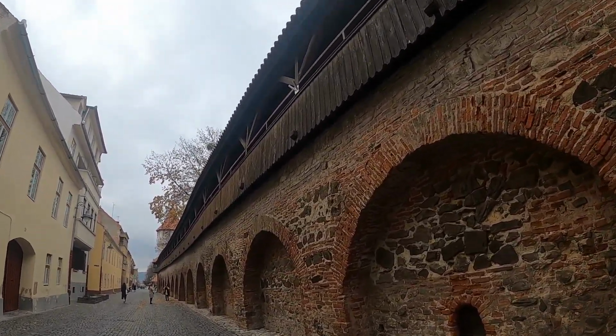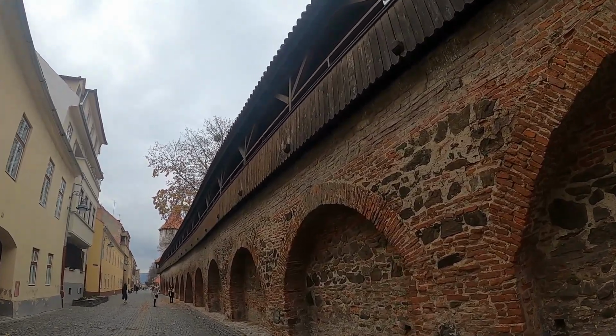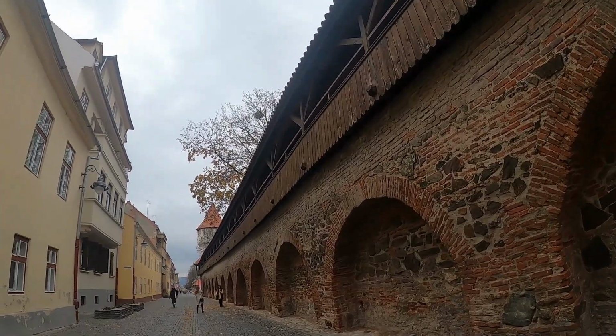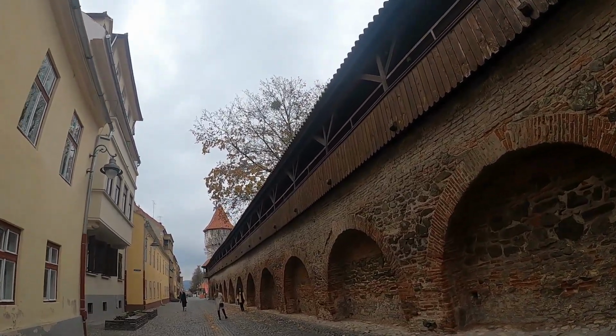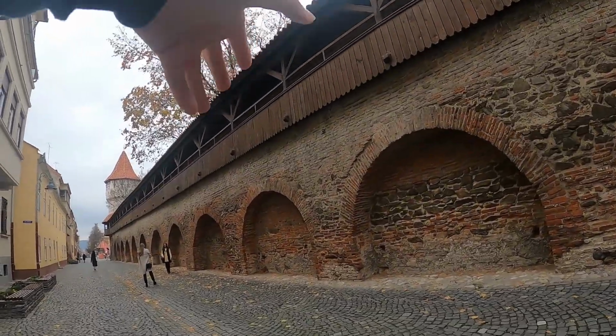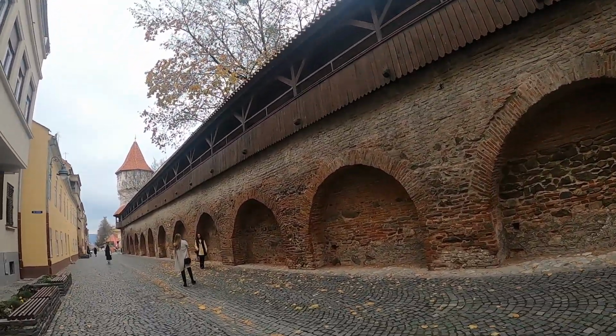Yeah, really well preserved section of the city walls. Imagine the soldiers marching up and down. Imagine there's possibly market stalls as well, or the traders, merchants. Walking down this part last time I was here. It is quite a big old town.